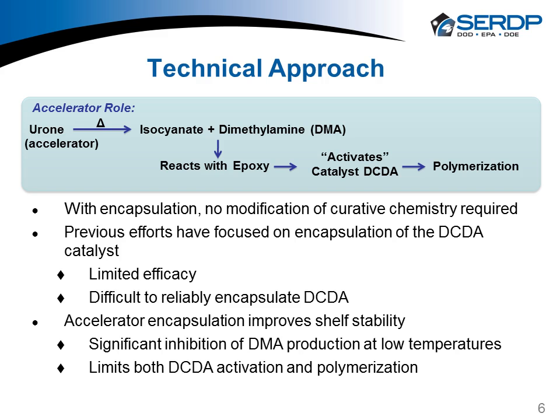So we didn't modify the curative chemistry at all. We used all the same accelerators, all the same catalysts, resin systems. We just added an inert polymer shell around the accelerator. So that hopefully will reduce the amount of time to bring this technology to market.